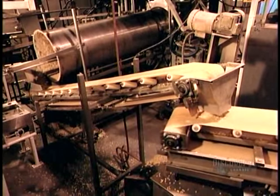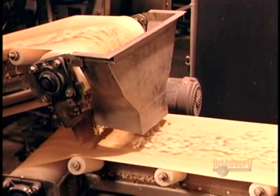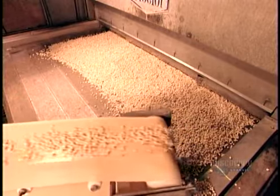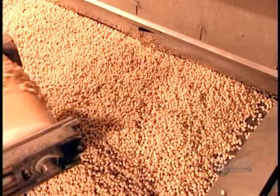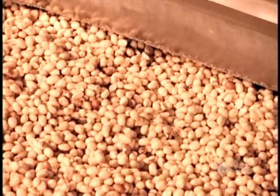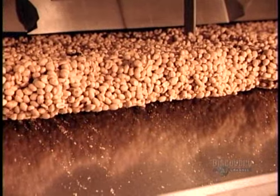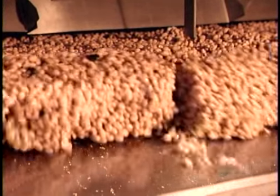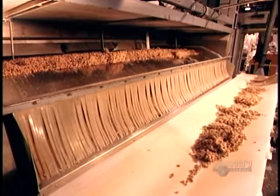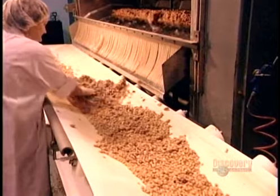Now a conveyor transports the peanuts to a convection oven. The conveyor turns from side to side, spreading the peanuts in a thin layer so that they'll dry roast evenly. They roast for the same length of time and at the same temperature as peanuts in the shell, about a half hour at 149 degrees Celsius. As they exit the oven, a worker breaks up any clumps.